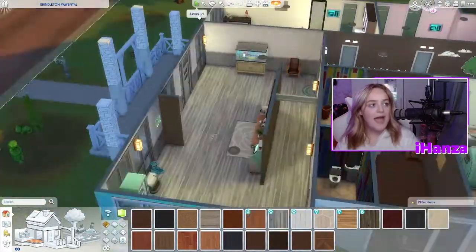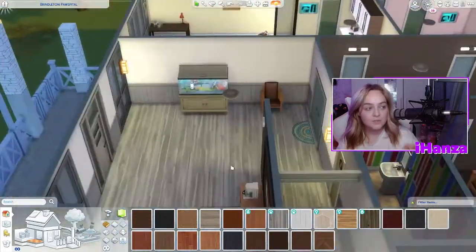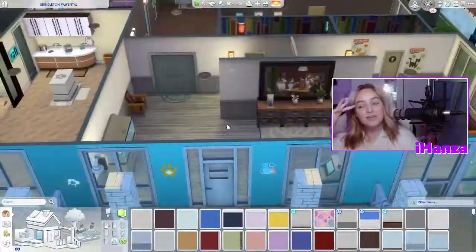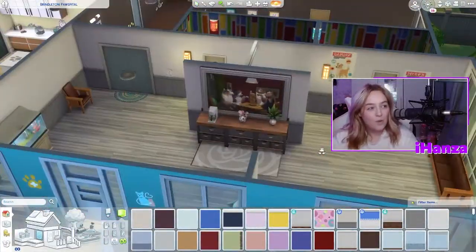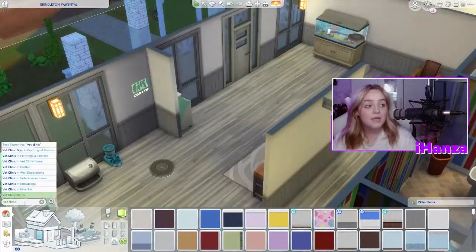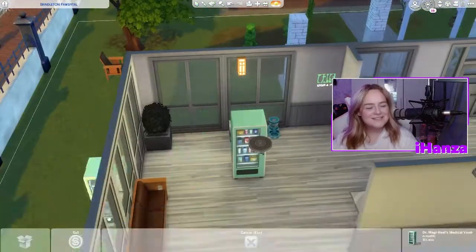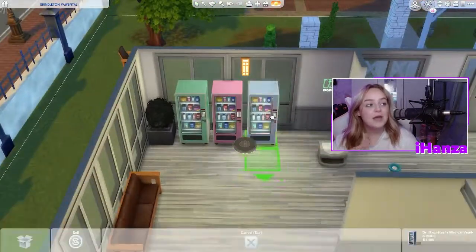That was really loud. I take 20 years to pick out floors and wallpaper, so you're so lucky this is sped up. I couldn't even edit this down if I wanted to, because it would just be me being like, do we like this floor? Do we like this floor? Like, just decide.